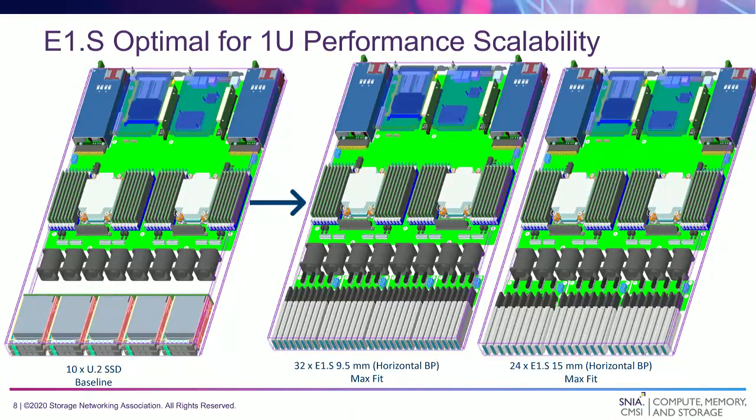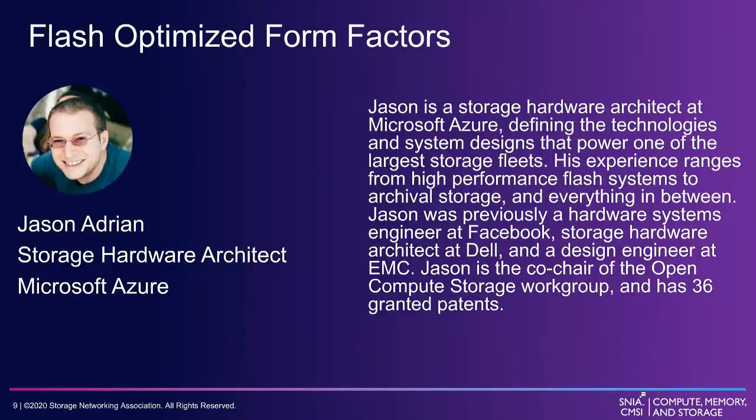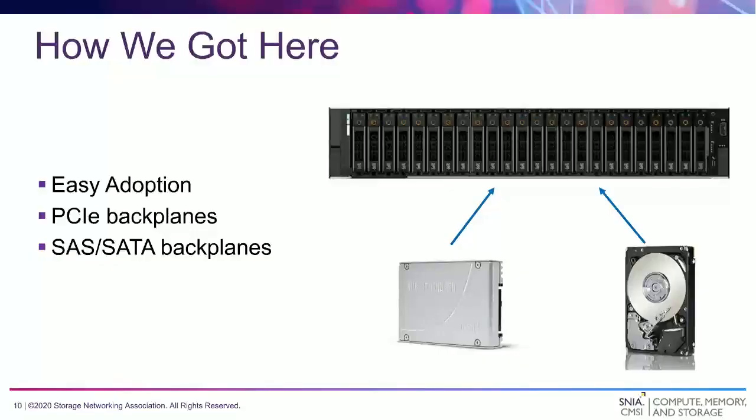And this is, again, when you're looking at a form factor being designed in tandem with the system, you get an overall better solution. We call this co-optimization, and I believe that the other speakers are going to talk a lot more about this. But I'm going to hand it over to Jason, a member who's from the Microsoft Azure team, and he's going to walk you through a Microsoft view of E1.S and E1.L. Thanks, Jason. All right. Thanks, John Michael.